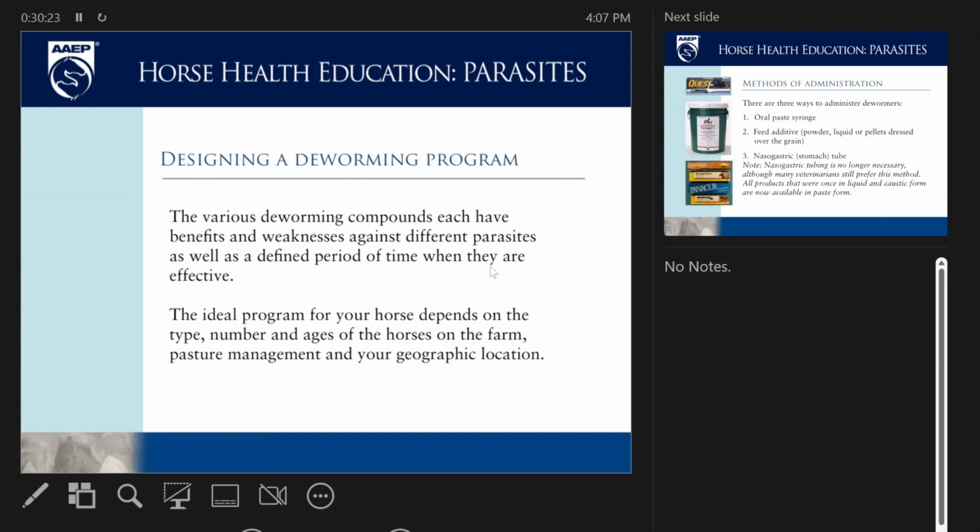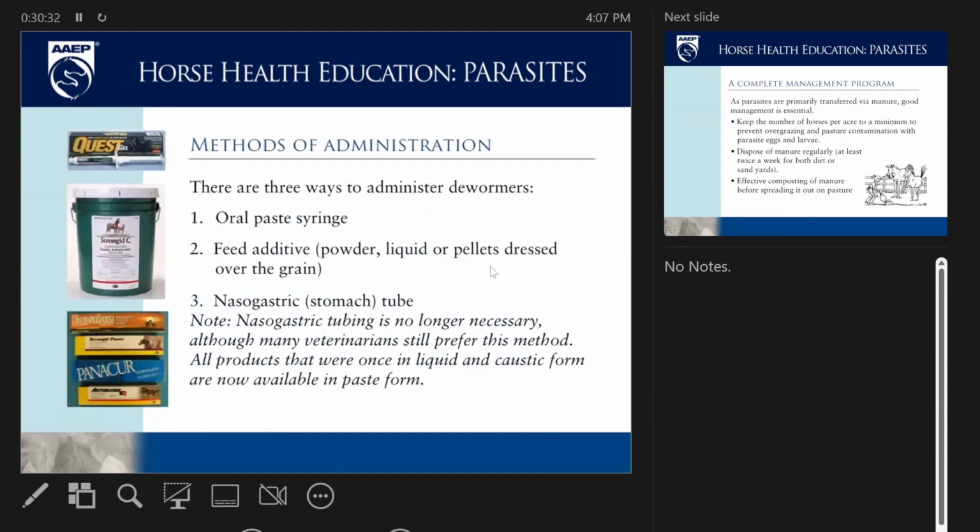How much freezing weather do we get? How much hot, sunny, dry weather do we get? That can actually be more drying on our parasites than our cold weather. All right. Our 3 most common ways of deworming are going to be through an oral paste, a feed additive, whether that's powder, liquid, or pellets, or to stomach tube them.